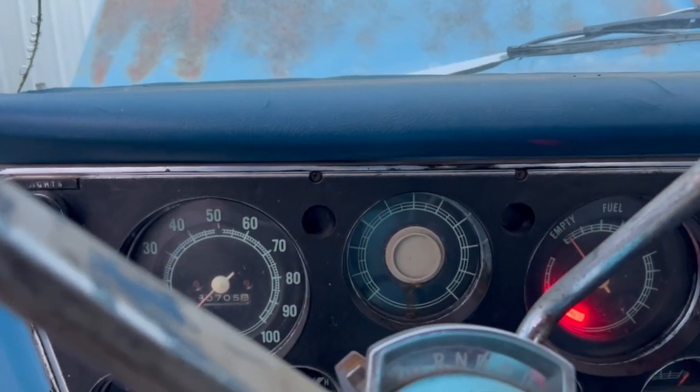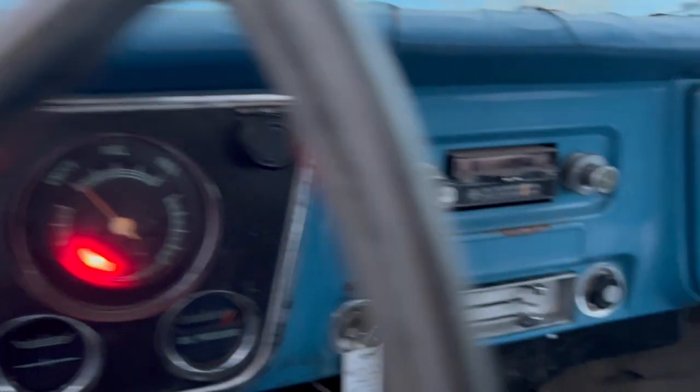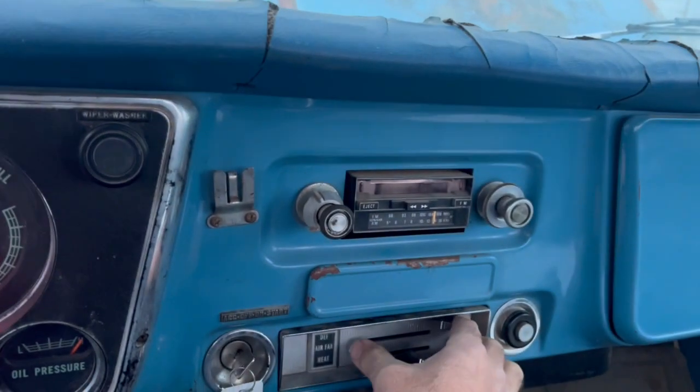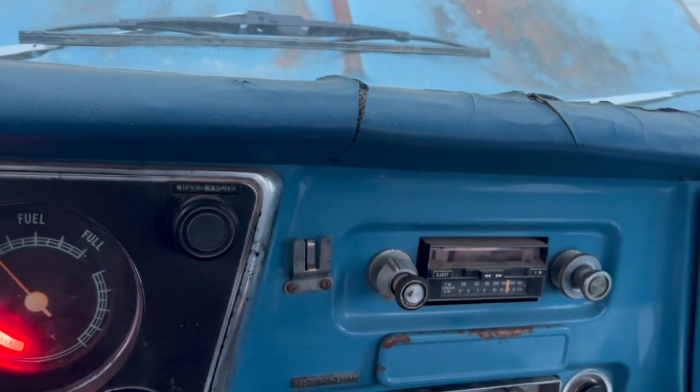Runs good. Blinker to the left, blinker to the right. We just put a new heater control on it, so I believe the fan works. Yep, there you can hear the fan working.